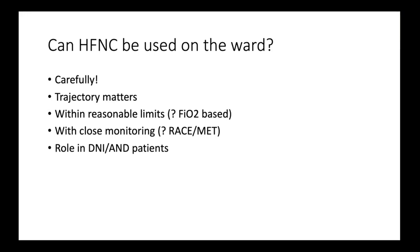One of the other ways that I use high flow nasal cannula on the ward or in less monitored settings is in patients who are do not intubate or do not resuscitate and have this as part of their goals of care. I think high flow is excellent at managing dyspnea, whether that be terminal dyspnea or even dyspnea in patients that have limitations in their goals. And I think there's a high degree of role for high flow in this population, whether that be in the ICU or outside of the intensive care units.